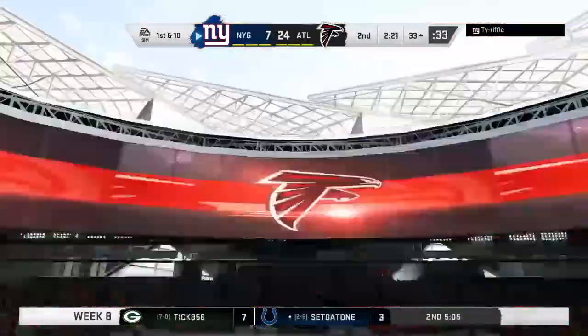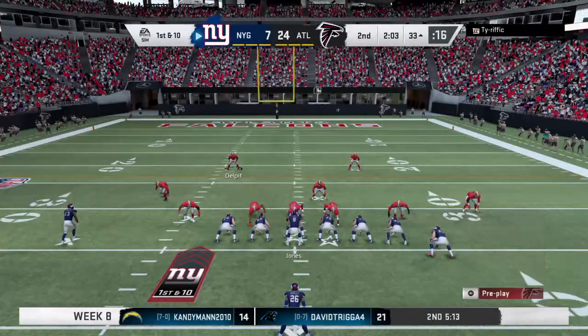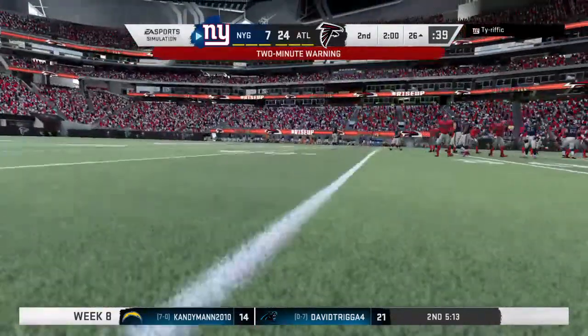Exactly what they needed right there, because they needed to use the ground game to take some pressure off, because the quarterback's been struggling a little bit. So they'll come up 1st and 10 now from the 33. Barkley working his way for a gain of 7 to the 26.